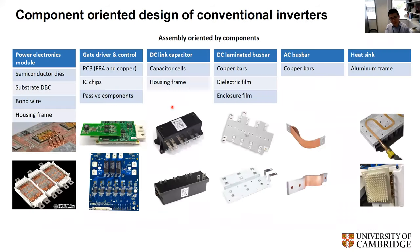Now we look at what each of these building blocks is formed from. Let's start from the power electronic modules. We have semiconductor dies. That's the functional part, the power semiconductor switch. And then we have the substrate, DBC, bond wire, and a frame. Basically, those things just hold these devices, provide thermal conductivity, and link all the devices together. So they are doing conduction, connection and thermal conduction. And look at the control: they use PCBs for all the circuitry, integrated circuits for the control, and some other passive components.